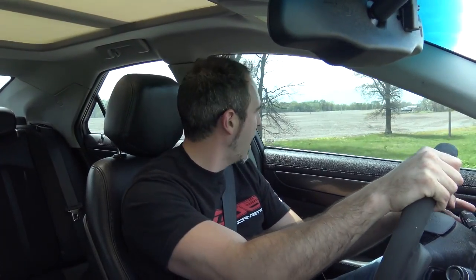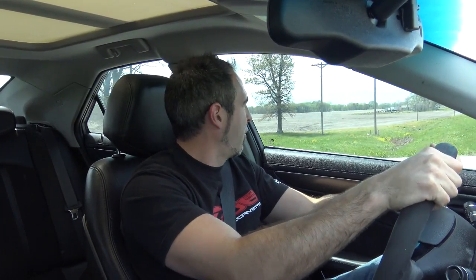Everything else, though, the sound system is pretty decent. It has a fairly grown-up sound to it. It doesn't have a lot of bass, it doesn't have a lot of thump to it, but it does sound very clear. It's a Bose audio system. It has lots of speakers in it. It's got a nice little clock in the dash here.